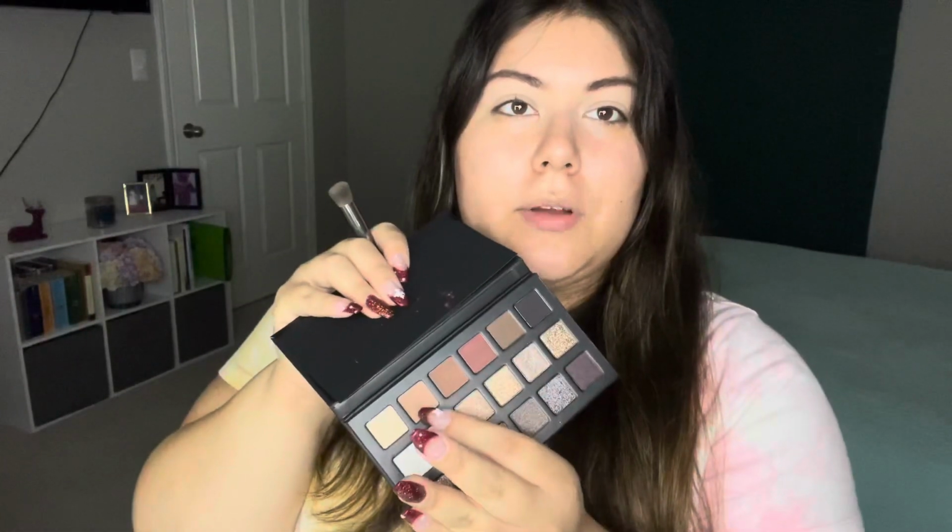Okay, let's go ahead and jump into this palette. I'm excited because it just looks so pretty, and hopefully it looks pretty on the eye. Okay, so I don't think the shades have names, or at least I don't know where they are, so I'm gonna first go in with this shade right here for a little transition.